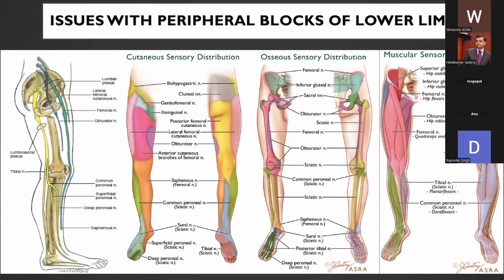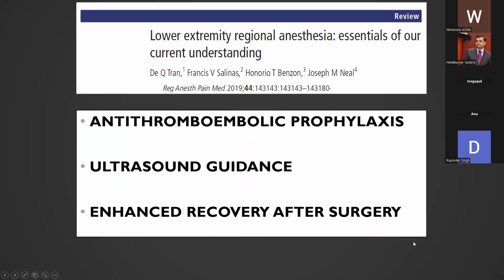The issue with the non-neuraxial peripheral blocks of the lower limb is that, unlike the upper limb, the lower limb is innervated by nerves that arise from two distinct plexi, the lumbar plexus and the sacral plexus.